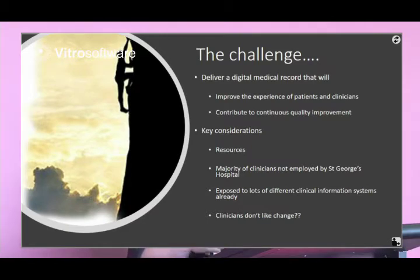We had some really key considerations. Because we're a private hospital, we have about 150 surgeons and anaesthetists that don't work for our hospital but bring their patients to us. They all bring their own thoughts about what we should do around documentation. Then there were our own resources: a reasonably small hospital, and how we could manage such a big project and implement something with the small team that we had.